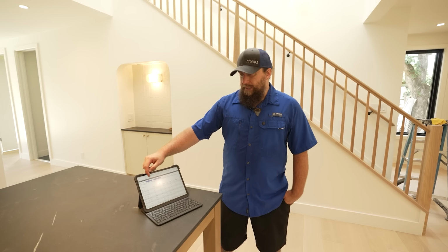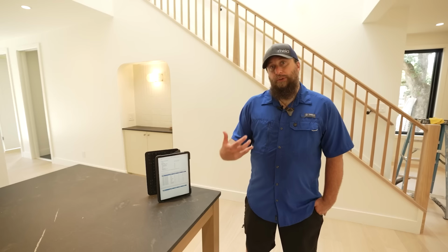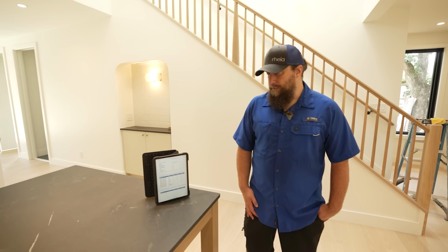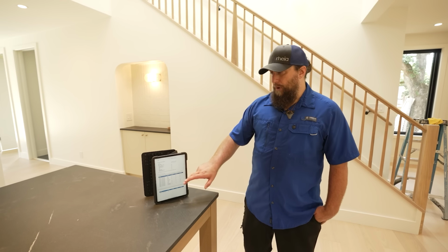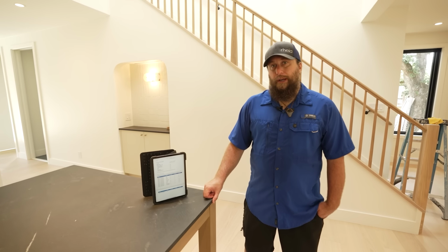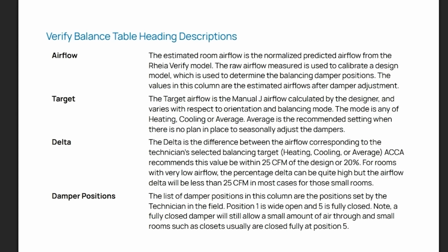At the top of the page, you can see that you could either download a PDF or you could open it up in the web browser. All the actual design information that was put into the Manual J, Manual S, Manual D calculations of the home. We're going to skip down to the bottom portion and talk through some of the terminology that's used within the Verify reporting. Here you'll see a little bit of a terminology glossary, if you will.